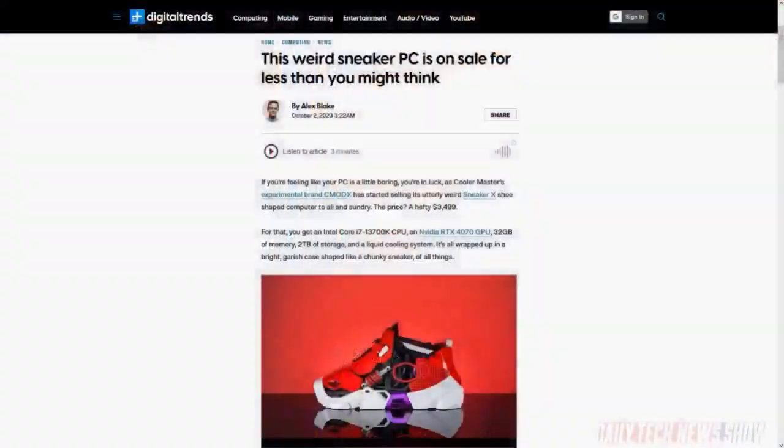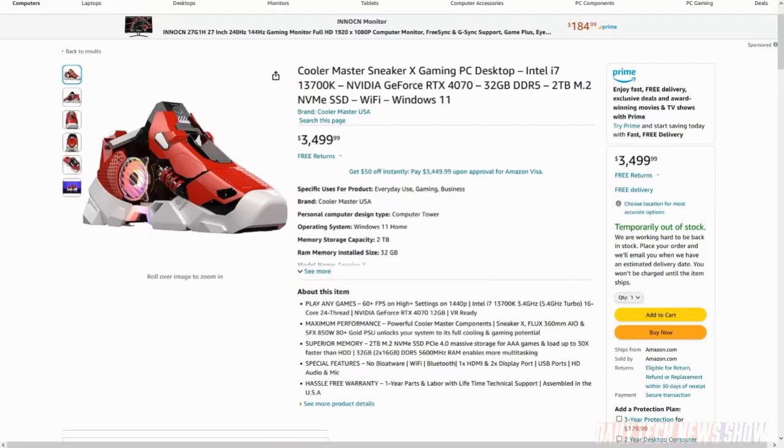Okay. Staying in the realm of fashion, if you're a sneakerhead, Cooler Master has a PC for you. It has begun selling its sneaker-shaped PC under the CMOD X brand called the Sneaker X, or perhaps the Sneaker 10, if you're so inclined. It has an Intel Core i7-13700K CPU, an NVIDIA RTX 4070 GPU, 32 gigs of memory, 2 terabytes of storage, and a liquid cooling system. It had originally been teased earlier this year as costing $5,000, but doesn't it sound like a bargain now where it's only $3,499? Run, don't walk. Literally, they're sneakers.